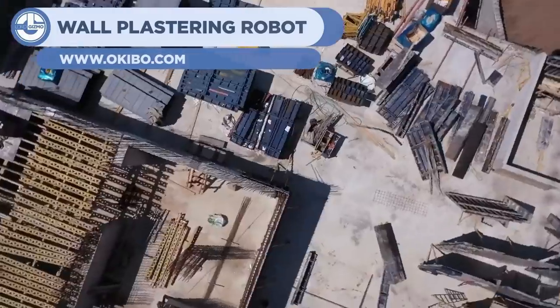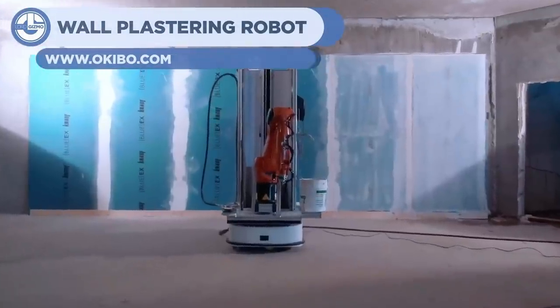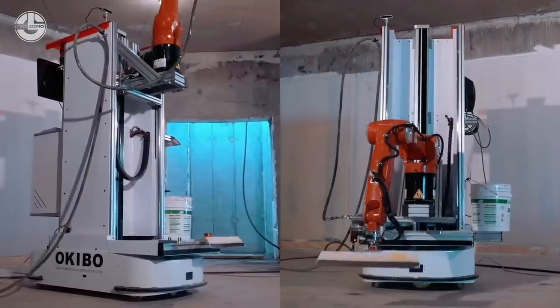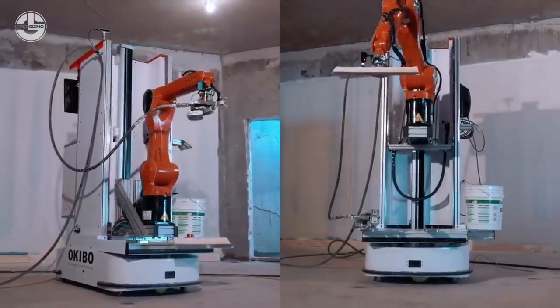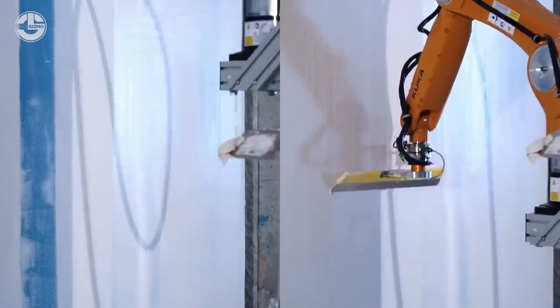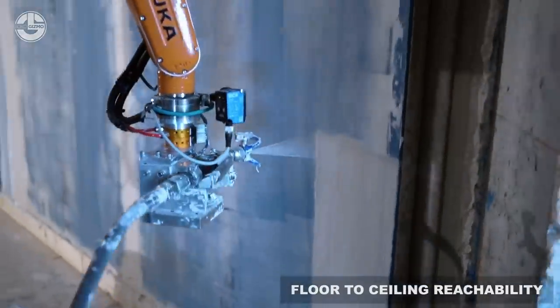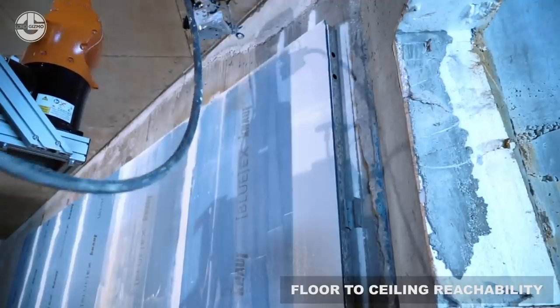Last but not least, the machine we have is a wall plastering robot. These machines are devised to autonomously convert the rough terrain of construction sites with high precision while maintaining human and equipment safety. The robot uses 3D scanning technology to monitor progress and plaster requirements. However, it is user-friendly and can be assigned to a wall with little instruction.